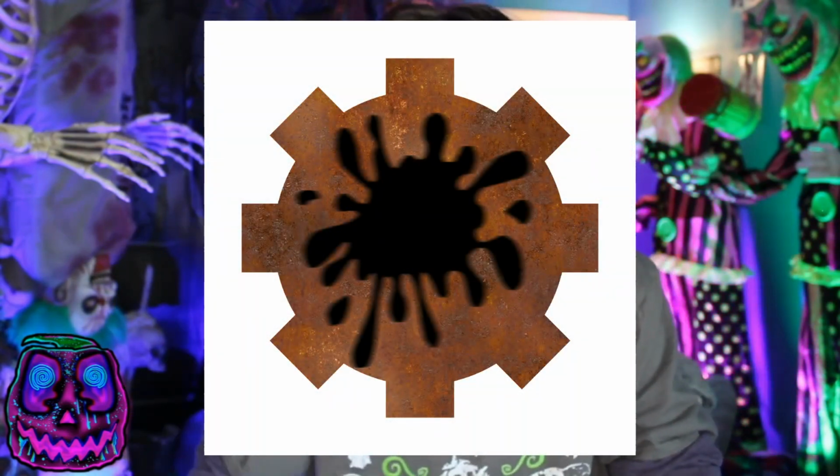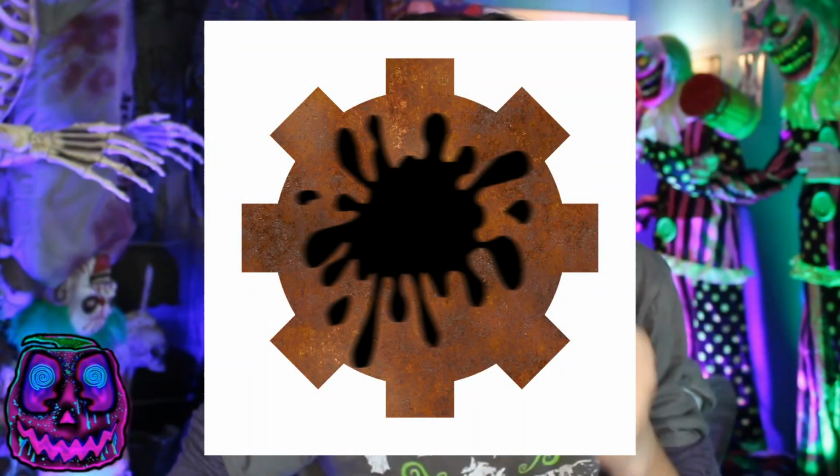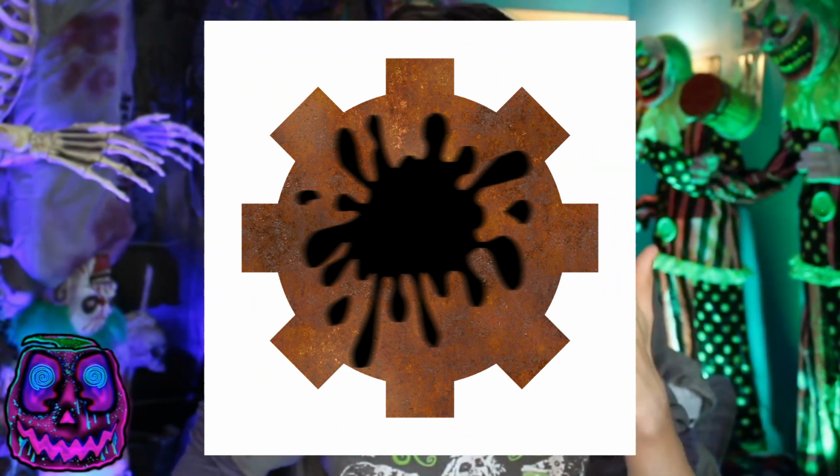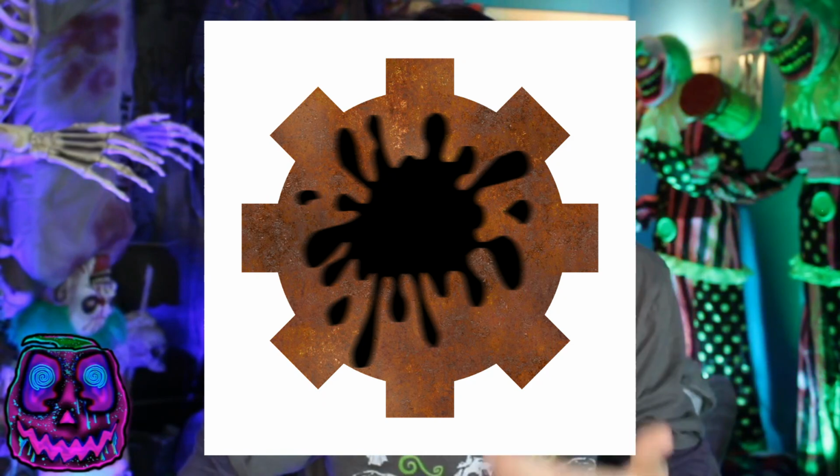For the step pad covers, I went through multiple different versions before I came to the one that I enjoyed. Originally, I wanted to do a step pad cover that looked like a gasoline spill, and that you were stepping into gasoline. However, it didn't really work because it didn't look like the real shape of what a spill would look like, and it just looked really fake and not organic.